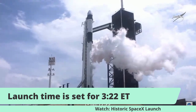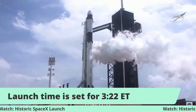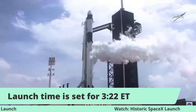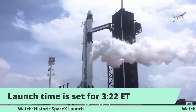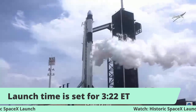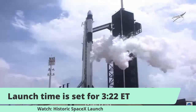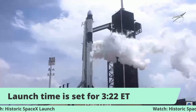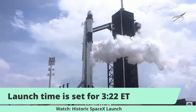It'll be a 2-stage flight. So we'll see the first stage fly until we hear MECO, or main engine cutoff, about 2.5 minutes into flight. After that, the second stage will take over and continue to power them the rest of the way. Second engine cutoff comes in just under 9 minutes at about 8:44. Following that, the second stage will continue to coast for about 3 minutes.